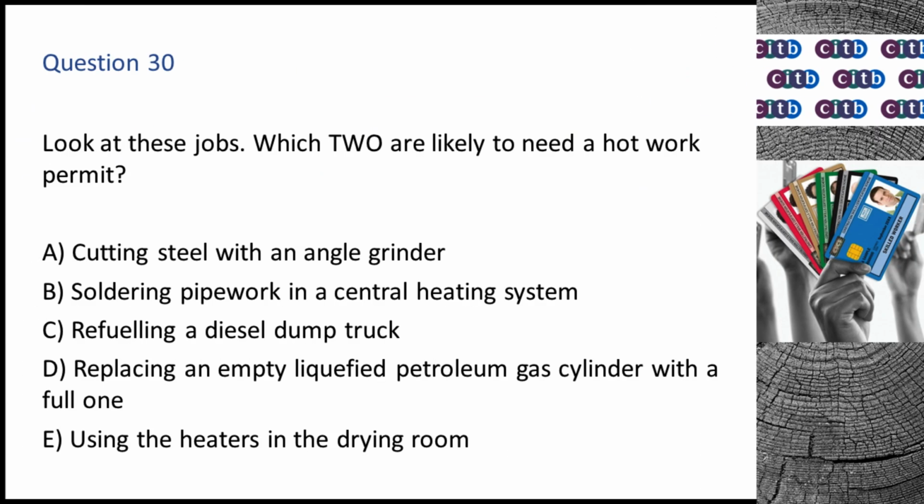Question 30. Look at these jobs. Which 2 are likely to need a hot work permit? A. Cutting steel with an angle grinder. B. Soldering pipe work in a central heating system. C. Refueling a diesel dump truck. D. Replacing an empty liquefied petroleum gas cylinder with a full one. E. Using the heaters in the drying room. The correct answers are A. Cutting steel with an angle grinder. B. Soldering pipe work in a central heating system.